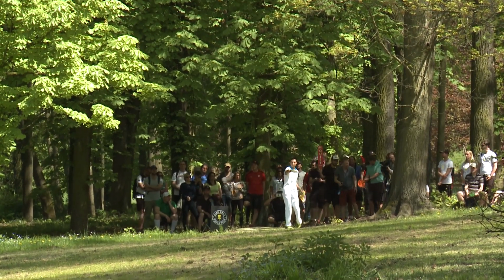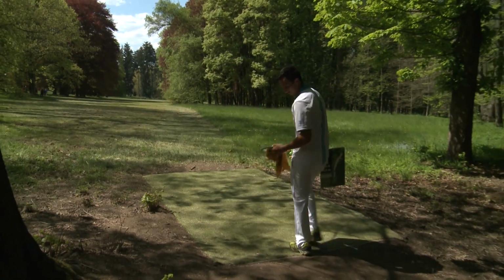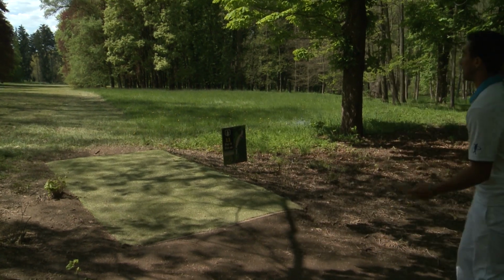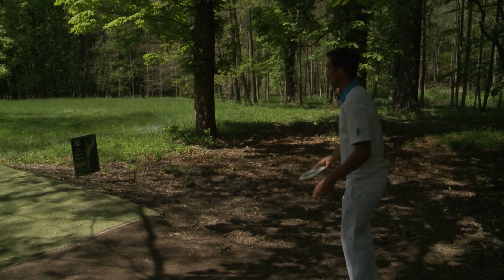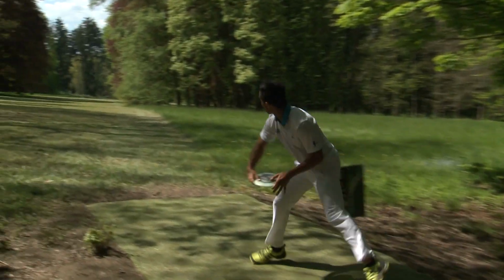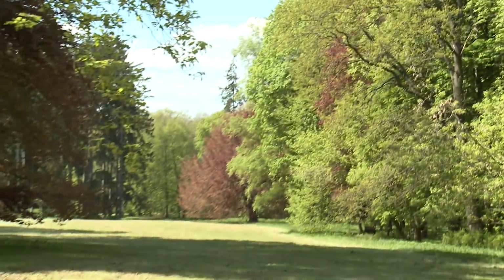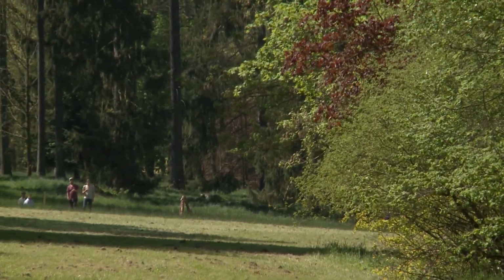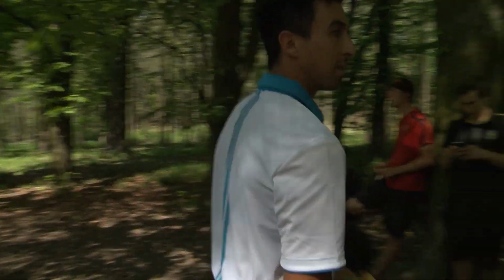Let's get to a longer hole. Let's get to one where these guys really have an opportunity to air it out. Hole 11. My money's on Simon getting farthest up the fairway. Let's see where McBeth places his. Ooh. My money's not a safe bet with that throw. Great shot.